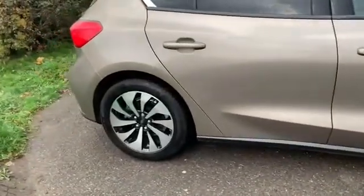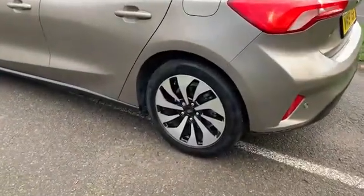The wheels, which are diamond cuts, are all looking good as well. And if I tell you what, I'll just show you the ones around the other side as well, because I do believe that the alloy wheels do define a car, and it does make a difference with this one.